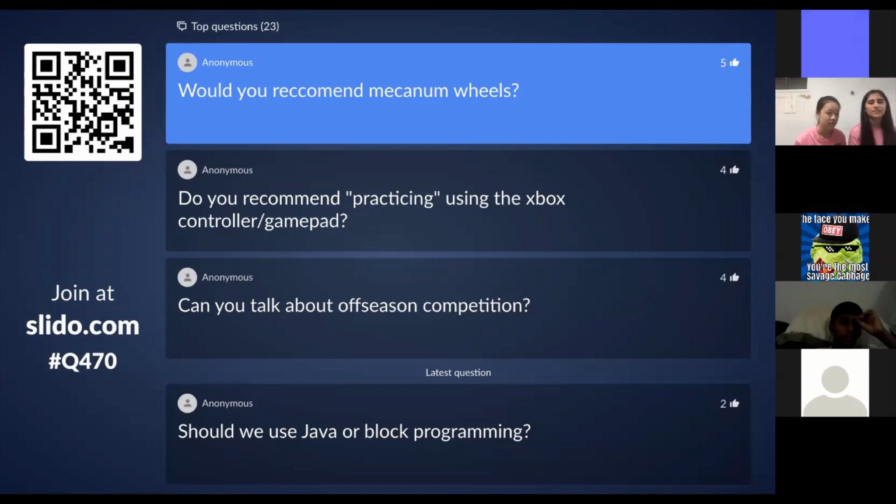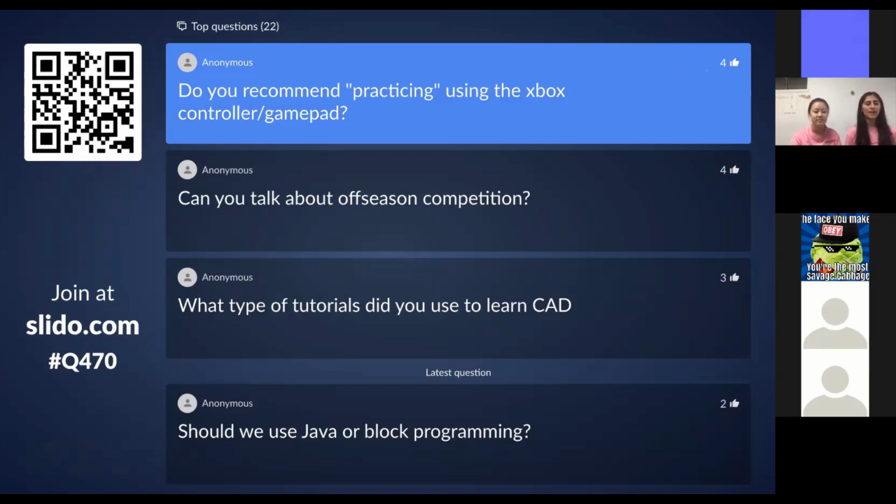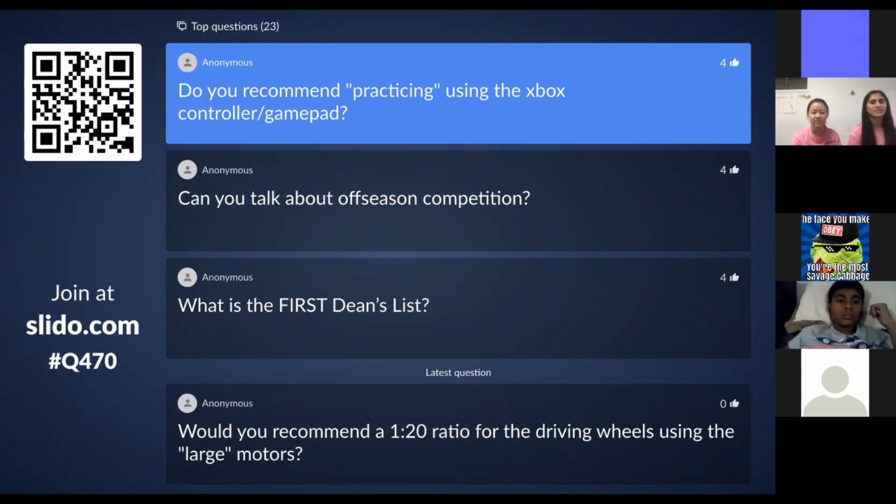Practicing using the Xbox controller. So actually, we do not use the Xbox controller. We use a Logitech controller, but there are teams that use the Xbox one. It doesn't really matter. But we highly recommend that you do driver practice. Driver practice is really important. Basically, you should have 2 people on your team that play the role of the driver, and they should practice driving the robot. Once it's built, they should practice a lot, because the more you practice, the better you're going to be. So definitely, driver practice is really important.